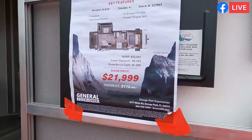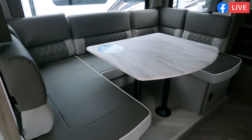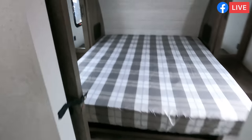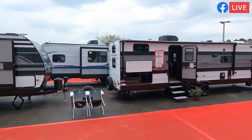Very nice. This is a Wildwood X-Lite, $21,900. A nice rear couples camper with a U-shaped dinette. I love that. Really good size. It's not too big. It's not too small. Look at that compressor fridge. That's huge in a travel trailer like this. Really good size bathroom. Is there a second door? No. I was about to say, that's crazy if they accomplished this, but look how big this bathroom is. Huge shower. Man, this unit checks off a lot of boxes, especially for the first-time camper couple who doesn't want anything too spectacular.